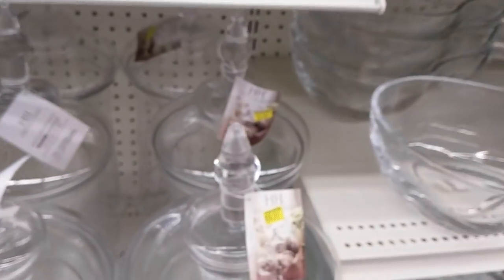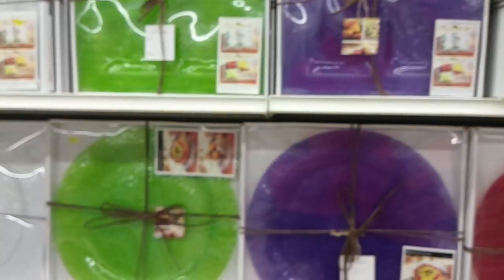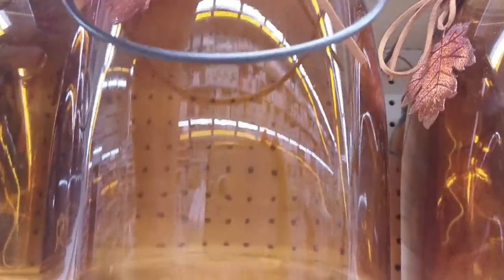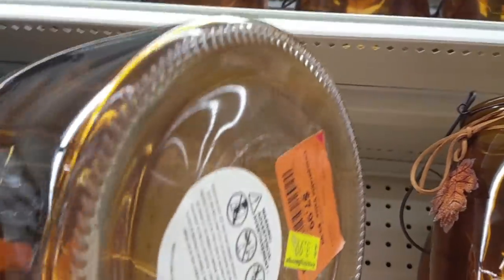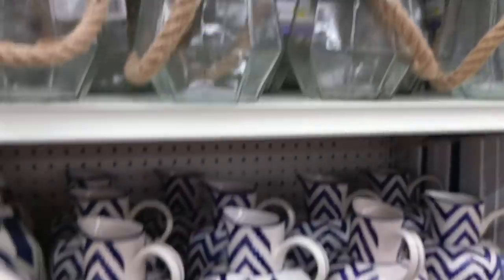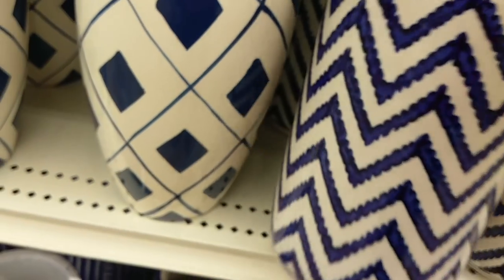Oh, these are the apothecary candy canisters that Zeus was telling me about that they have at his candy stores. Although his are antique. Look at this amber glass, y'all, with the leaf on it. Isn't that pretty? $3.99. This stuff is just Asian home essentials. It's heavy. I'm not going to pick it up and look at the price because I'm terrified of dropping it. Ooh, goodness.